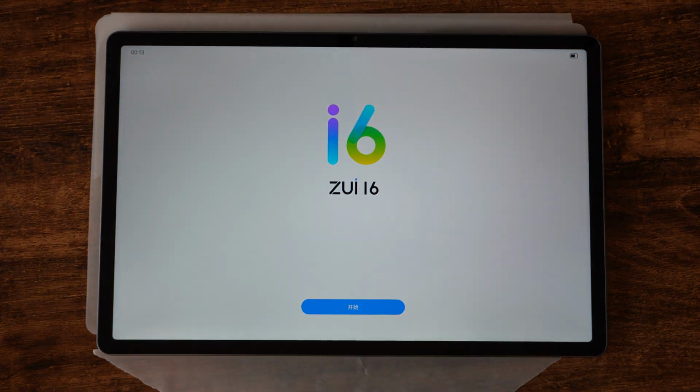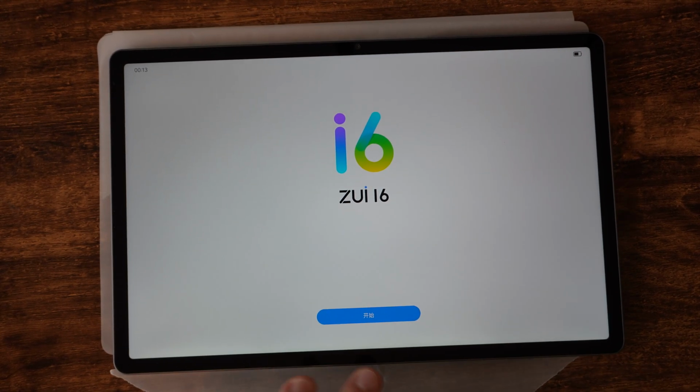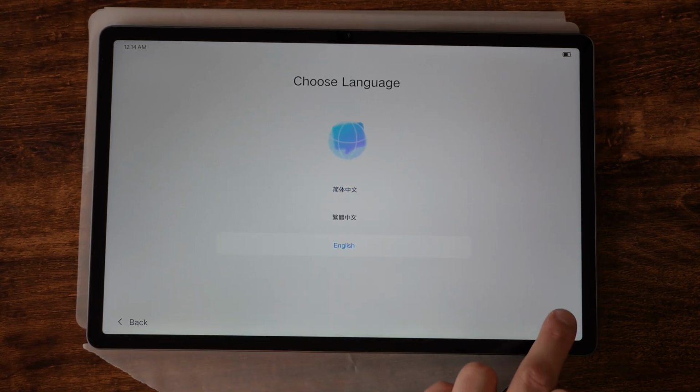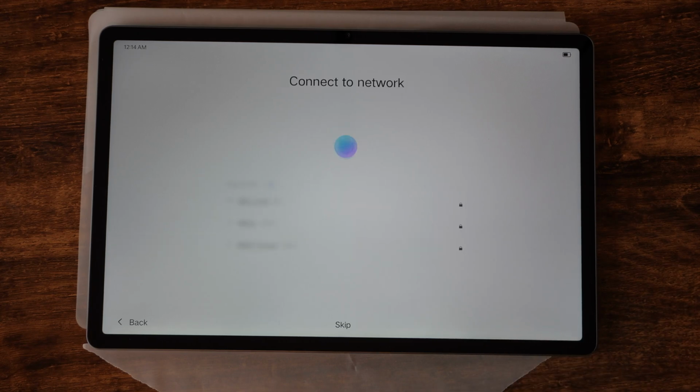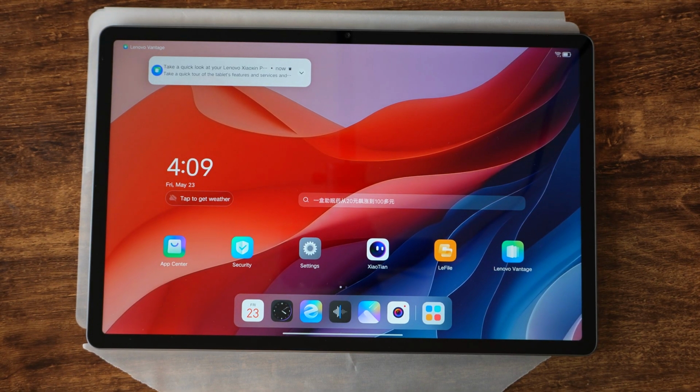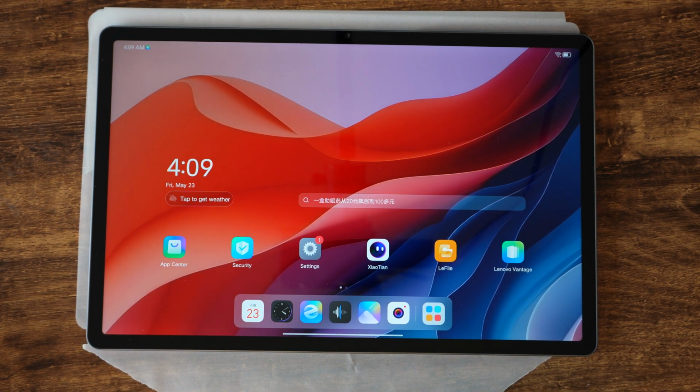There we go. Okay, so the first step, as you can tell, everything is in Chinese. We're gonna press continue. We have English, which is fantastic. We're gonna do next. We are going to connect to a network. All right, first and foremost, the background is straight from macOS. The dock is the same. I think the new iPad OS looks this way as well.